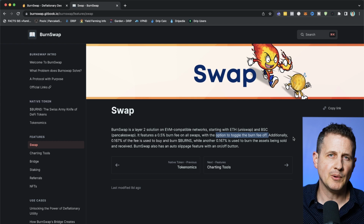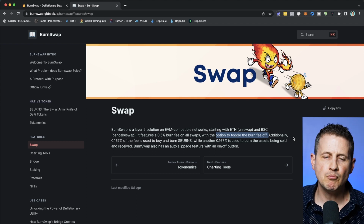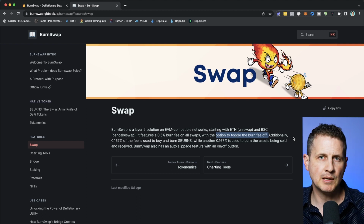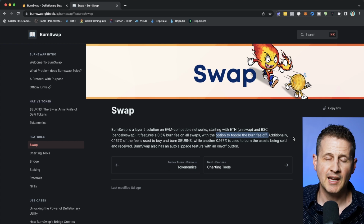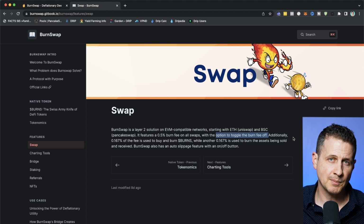Now, in talking to Matt, one of their founders, they're actually going to be incorporating an embeddable swap into protocols. So if the protocol wants it, it's going to be right there on their site. They're not going to be asking people to go somewhere else to swap. And I think that's going to be huge. He said that wouldn't be available right at launch, but it's on the roadmap and it's something they're definitely going to do.